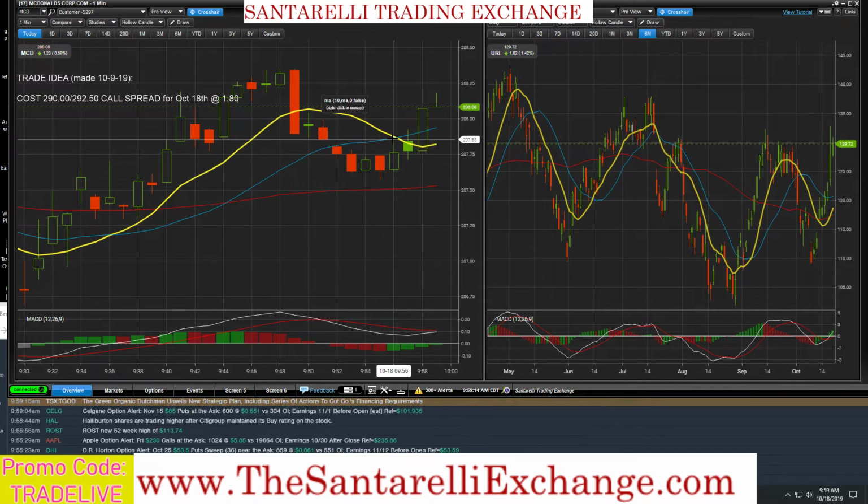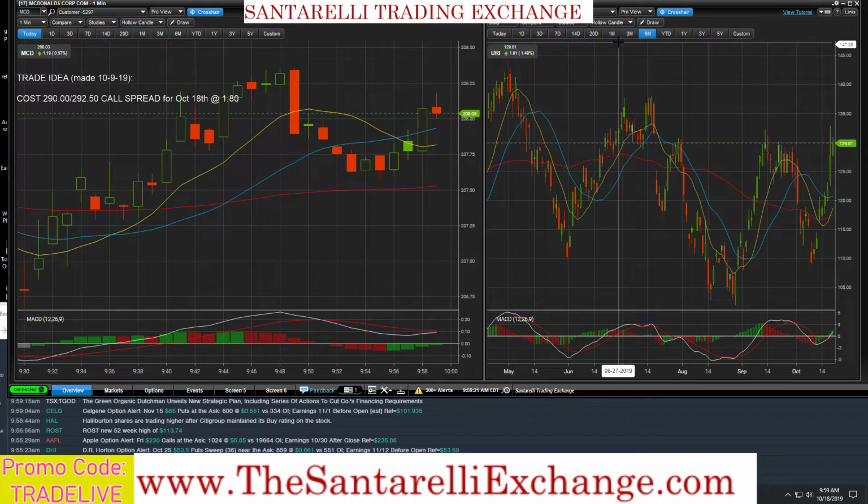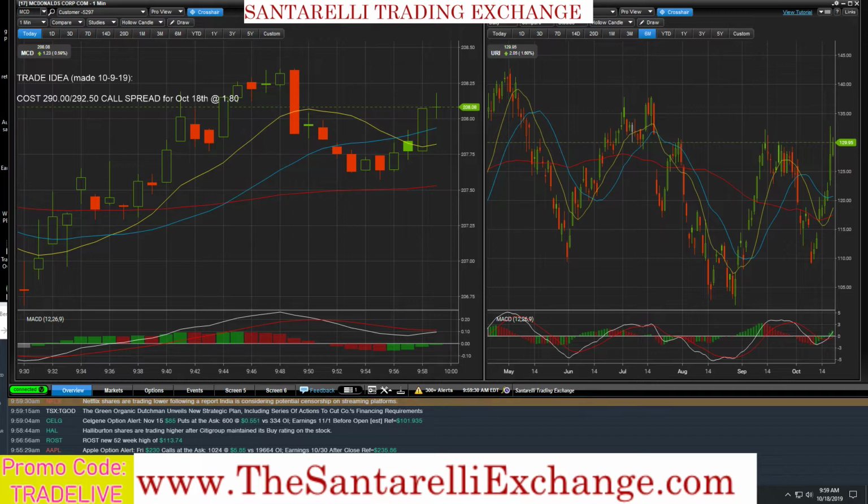McDonald's is getting a nice little pop here. I like that green candle I saw right here. Let's see what happens here for the next minute. Let me pull up the option chain on the other screen here. Let's see, October 18th, 207.50 straight calls, only $1. That's not bad at all.